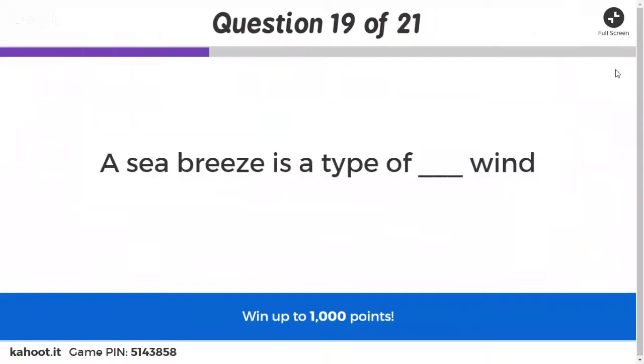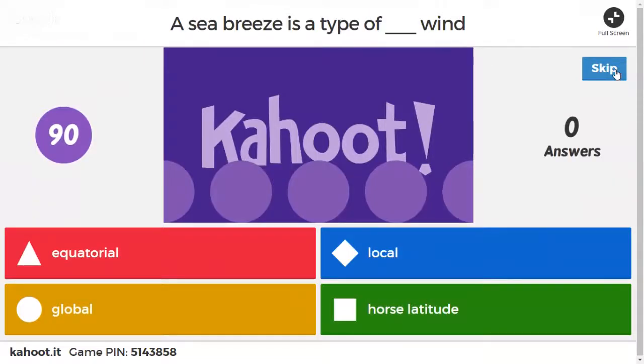2 questions left. A sea breeze is a type of blank wind. Red, equatorial, blue, local, yellow, global, or green, horse latitude. A sea breeze is what type of wind?